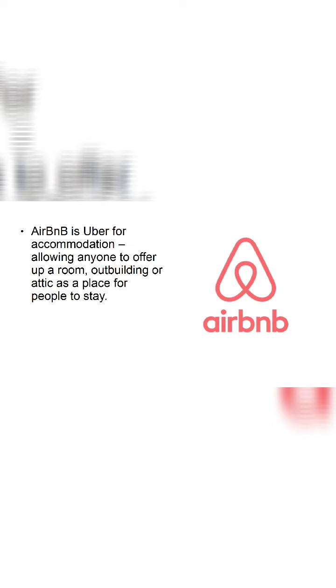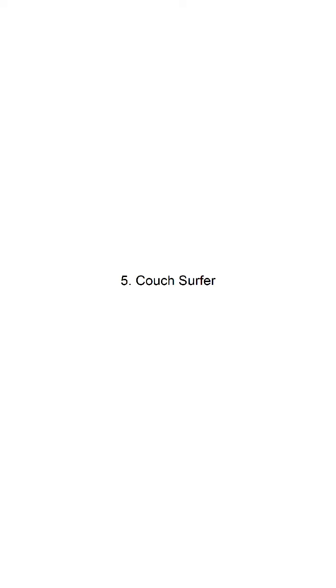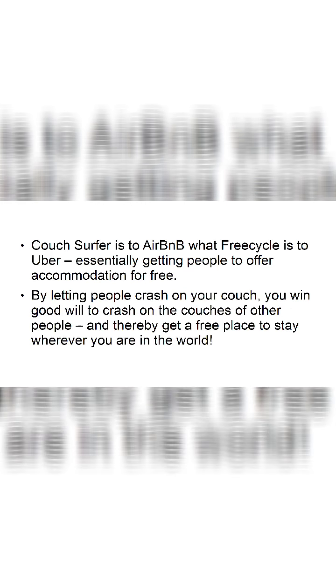4. Airbnb. Airbnb is Uber for accommodation, allowing anyone to offer up a room, outbuilding, or attic as a place for people to stay. This is not only changing the face of the hotel industry, but even the property market. 5. Couchsurfer. Couchsurfer is to Airbnb what FreeCycle is to Uber, essentially getting people to offer accommodation for free. By letting people crash on your couch, you win goodwill to crash on the couches of other people, and thereby get a free place to stay wherever you are in the world.